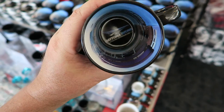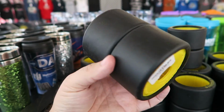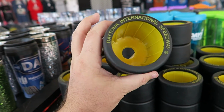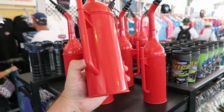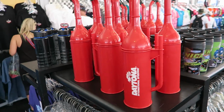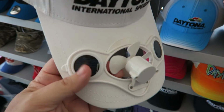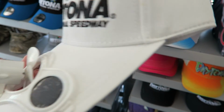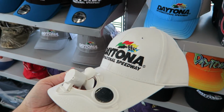I'm going over to the merch tent. Daytona Rising coffee cup. They've got these ridiculously cool koozies again, $15. We saw them at the 500. NASCAR Grill, fond memories. You can buy the same cups that they used to sell there for 12 bucks here. They've got this ridiculous hat that has solar panels on it and a fan so it blows on your head while you're wearing it. What?